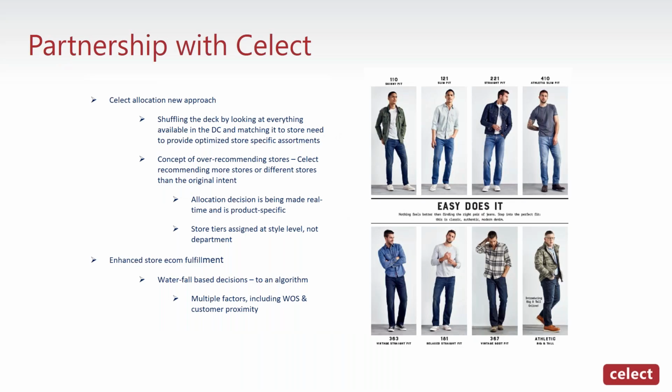So a few things. We are partnering with Celect. Last January, January 18, we signed a contract with Celect to implement all 4 of their modules. The interesting thing here is the Celect contract was signed on my 3rd day with the company. I'll get through that after a while. The first few months were really going through all of the requirements, as well as trying to launch this system. Here's the big piece with Celect, and I think this is the part that we're interested in, and I'll show you a slide in a second. Basically, this whole approach of shuffling the deck.